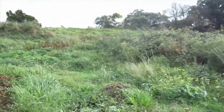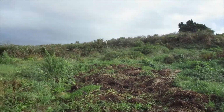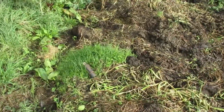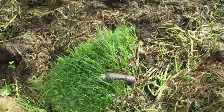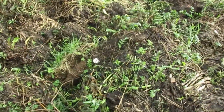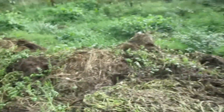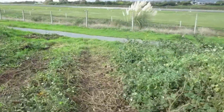Most of these other mounds have previously decomposed, and the thing is, although it's of course an incredibly good source of organic matter and a lot of nutrients, there can also be a lot of pollutants, including that, I think it's a plastic bottle, and there are other bits of plastic and other stuff in here. So yeah, there are problems with basically using stream dredgings.